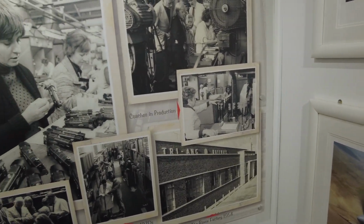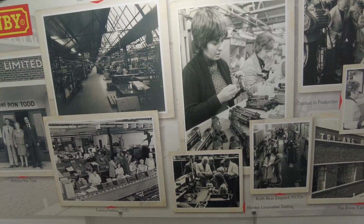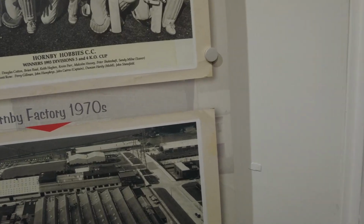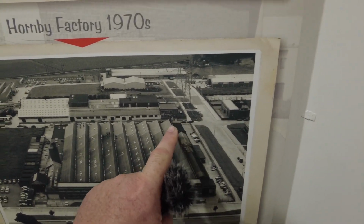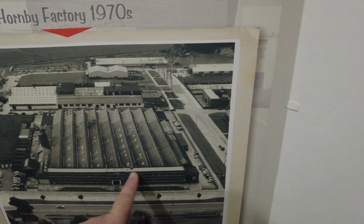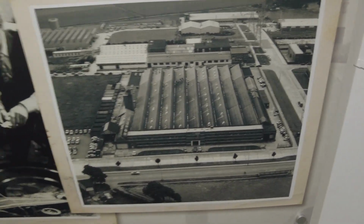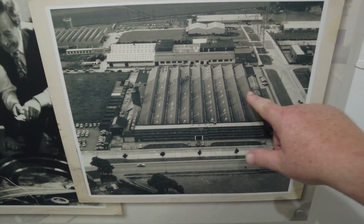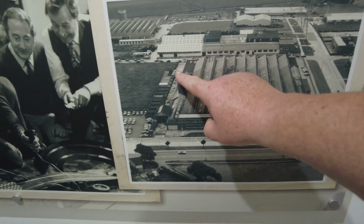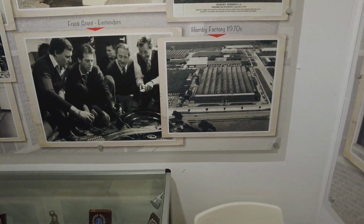Just some vintage pictures of the factory here in Margate. If I look at this map here, as you see at the moment, we are in this area of the factory, and this is the frontage you saw that I put on my layout recently. As I say, we've walked down the side here and come in through here, so we're in this little area here. But the rest of this factory, they're actually transforming it into a railway museum.